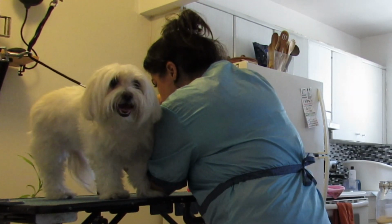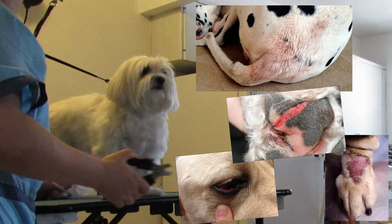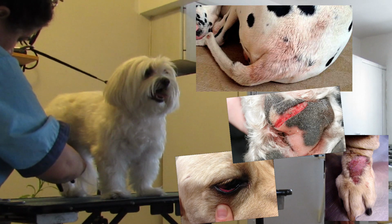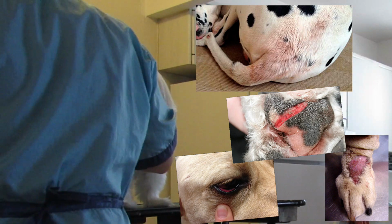If you take your dog to a grooming service in another place, you must verify that your dog is returned to you without any injuries or traumas. If so, don't take your dog there anymore.